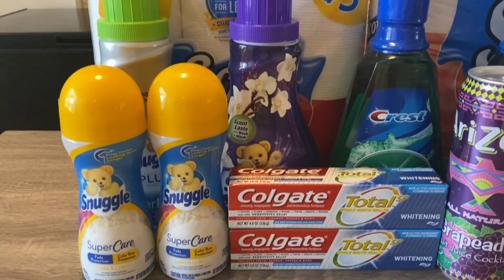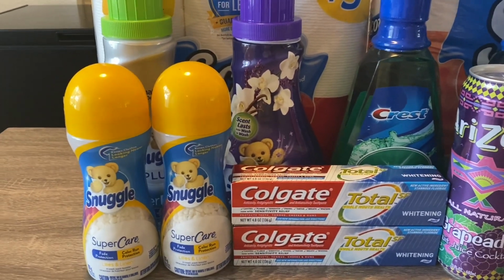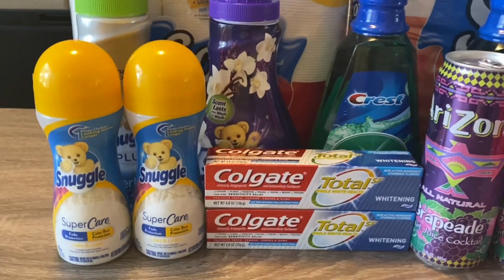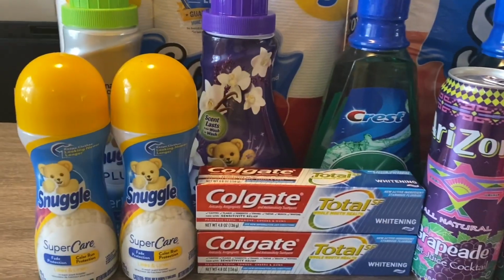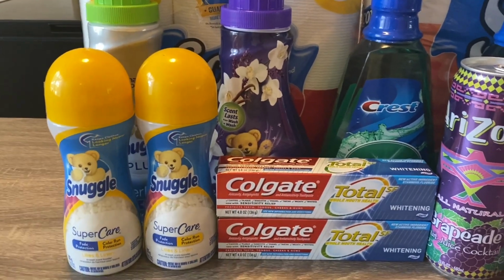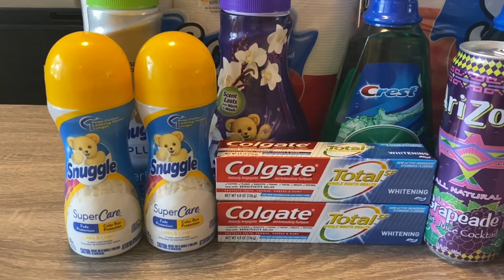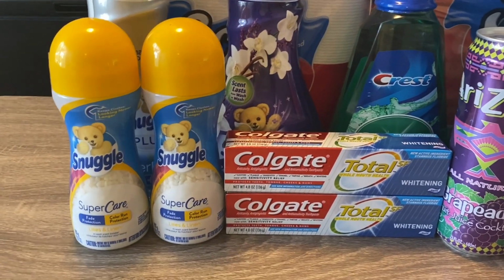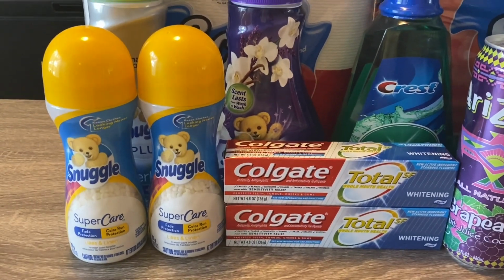I didn't have any coupons at all to use on these. I don't even know if there are any coupons out, but if so, use them to make your costs even lower. But for me, I didn't have any coupons. So $3.99 times 3 is $11.97. So that is how much you would pay for all 4. When you divide that $11.97 by 4, it makes each one of those just $2.99.